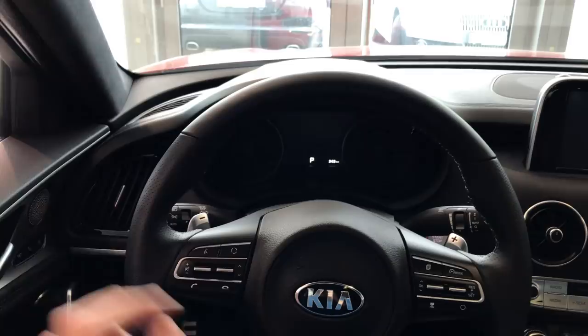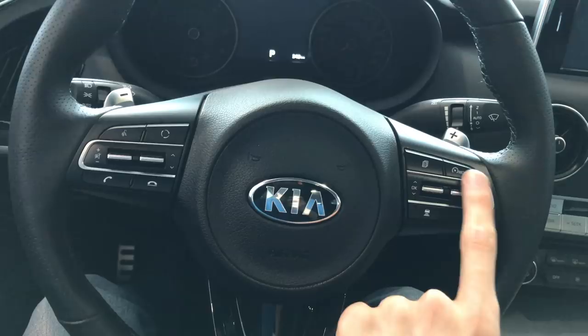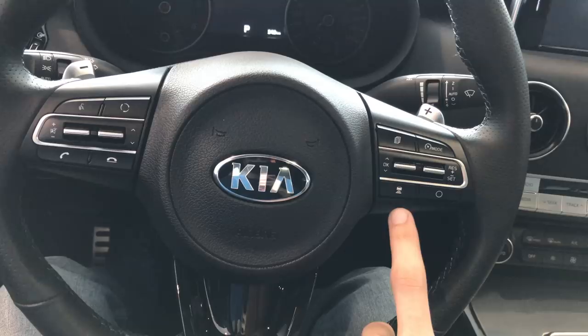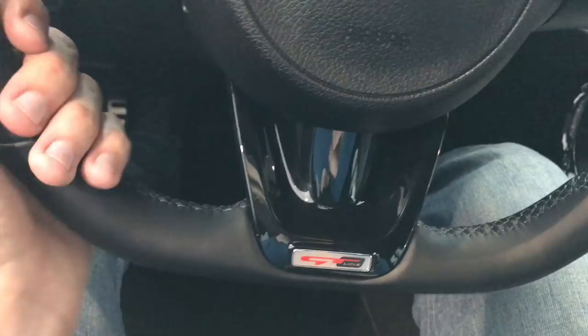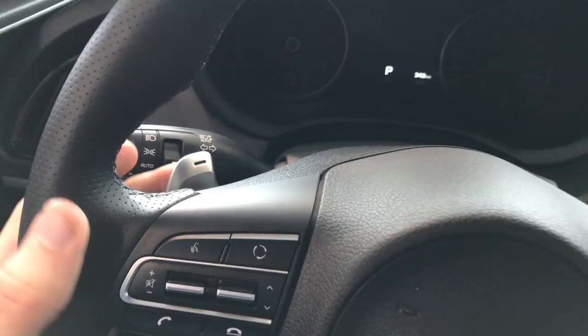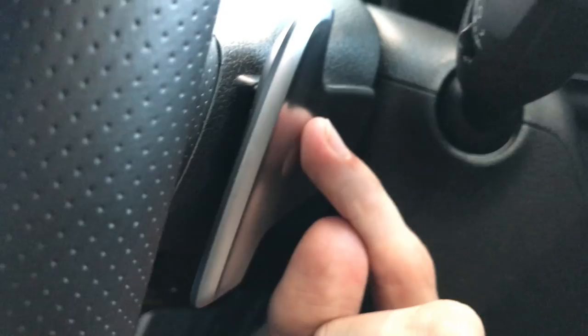Now, the steering wheel is beautiful. You have all commands here for voice commands, for volume, phone calls, menus, another here, cruising mode, and radar distance, and all sorts of stuff. Now it's a flat bottom. You get a GT line. Now this is sort of piano plastic, but it looks really good. This is not a hole, so it's here solid. Now you have shift paddles, and I like the way you have here on the plus, I don't know if you can see guys, this, and on the minus there is like a this.